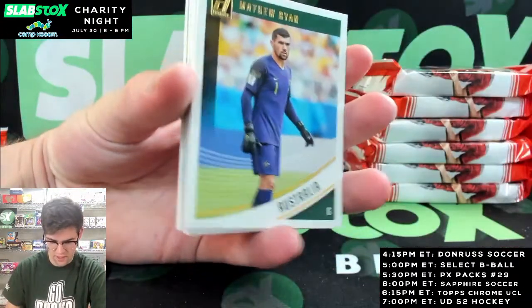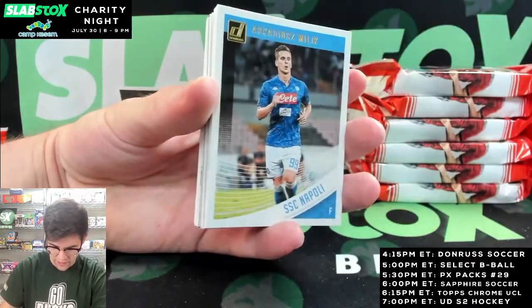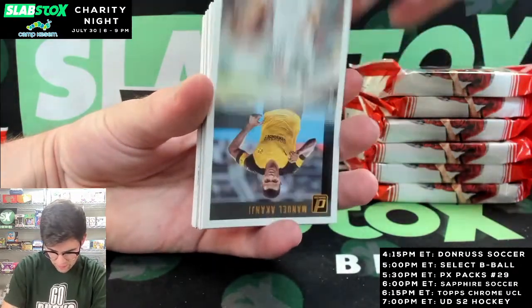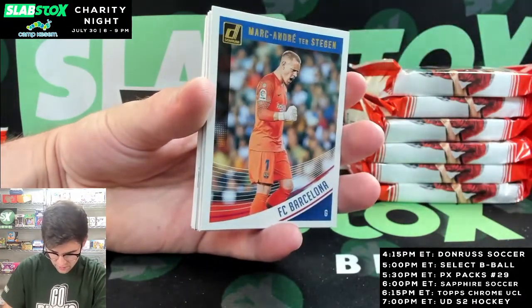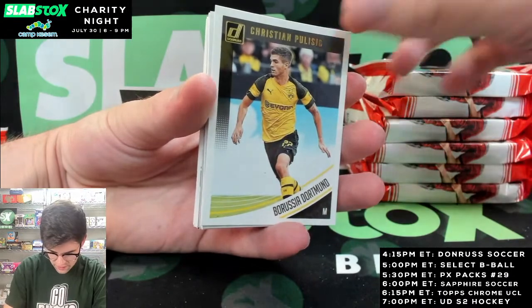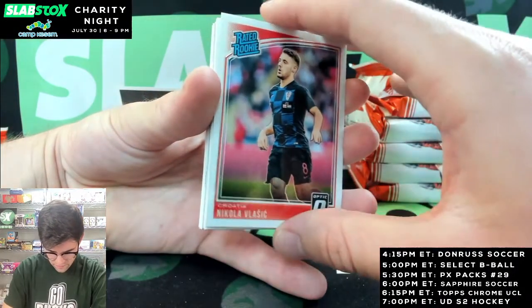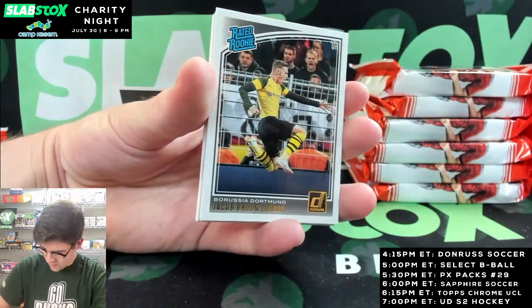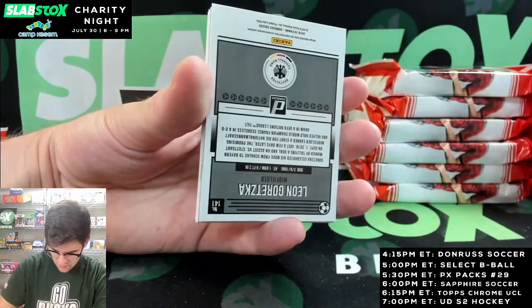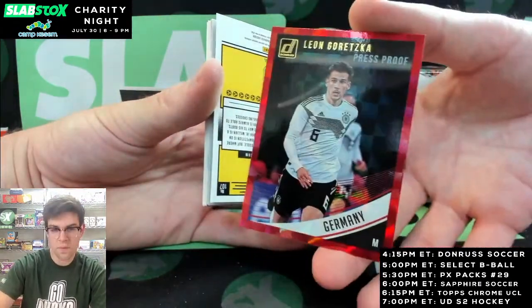We haven't hit any big rookies yet. Matthew Ryan, Silva, Bonucci. I suppose McKennie's a big rookie. Malik, Modric, Lo Celso, Jan Oblak, Ter Stegen. Pulisic for Dortmund and a Vlasic for Croatia. Justin Kluivert, Netherlands, and Brun Larsen. Wow, we're really getting skunked on these big rookies here so far. Leon Goretzka for Germany.